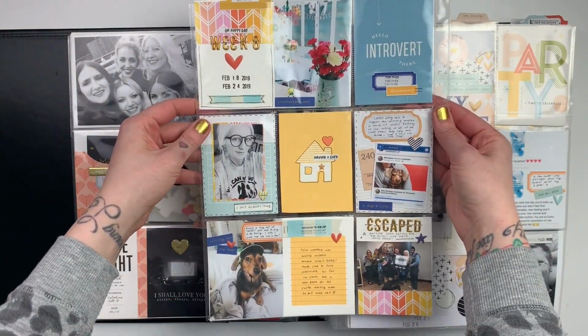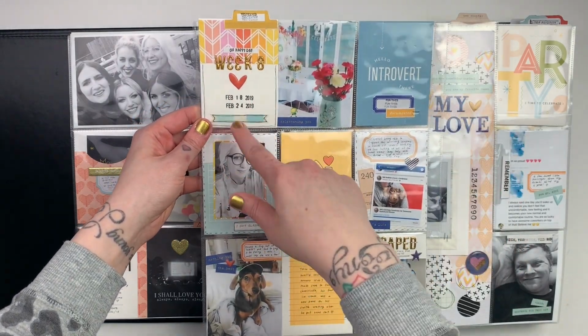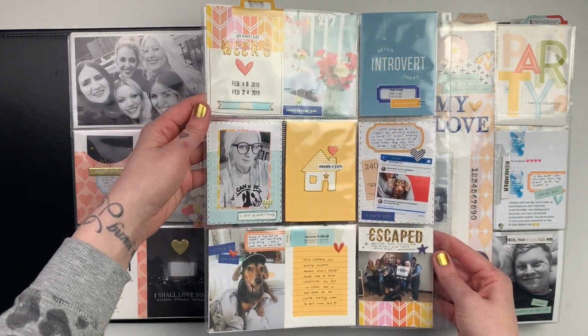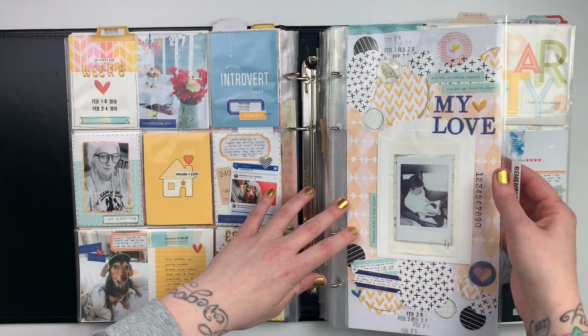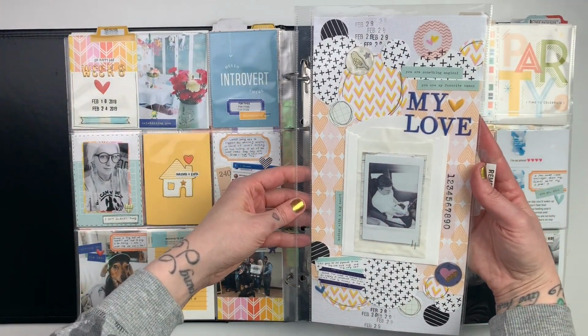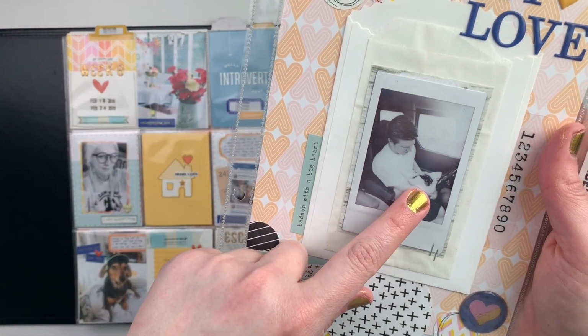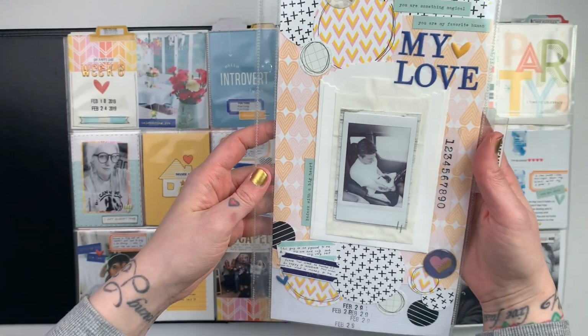Then week 8, Will is a leap year baby, so this was right before his birthday. We were doing some celebrating here, and then I did a little layout here just to document that it was his birthday. This is a throwback picture. I'm going to see if you can see baby Penny. That was the first day that we got her, and she's just so adorable, and I love that picture.